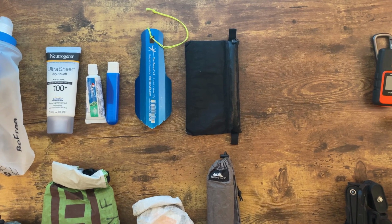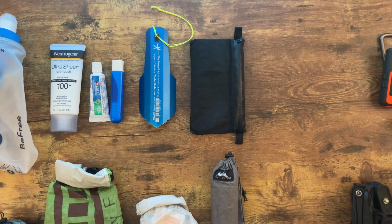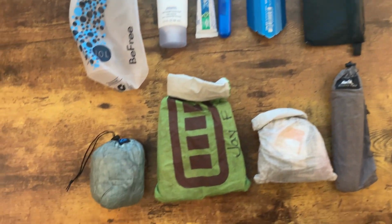Wallet that I use to keep my permit, credit cards, cash, ID, stamps, and various other things. I found it really easy just to slide that down inside the outside pack so I could access it.